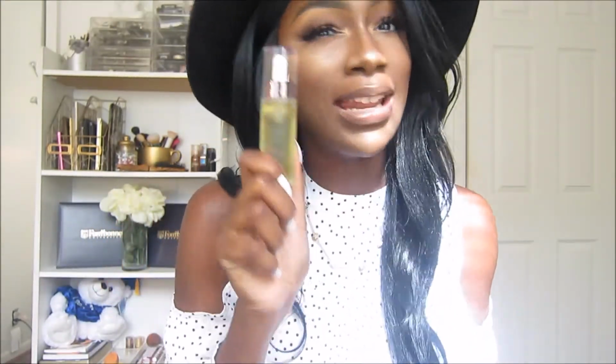I do like it. The only thing I don't like about this is the smell because it has like a really organic rose smell that I'm not into. I'm more into the manufactured rose smells. I'm just kidding. I don't know. I don't really like the smell because it's just too natural for me. I know that's weird, judge me, but like, eh. So I could do without the smell, but this oil is really nice.